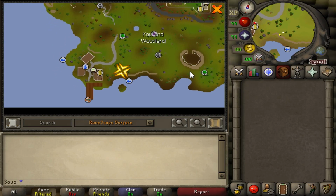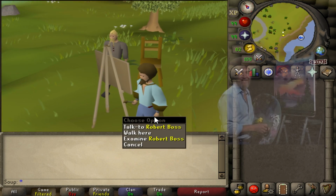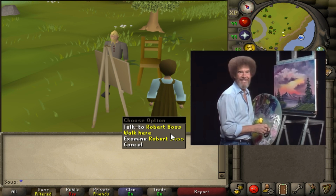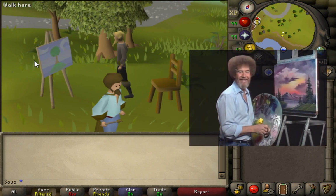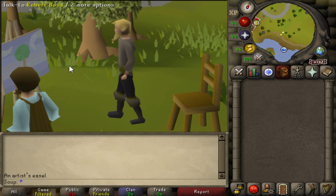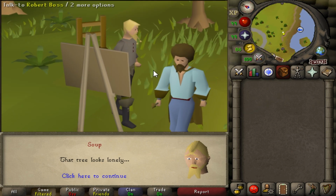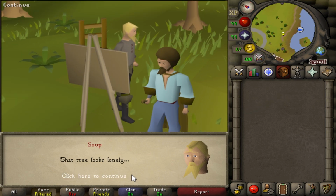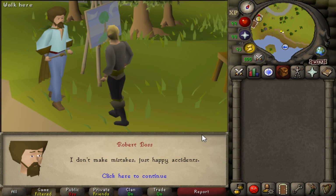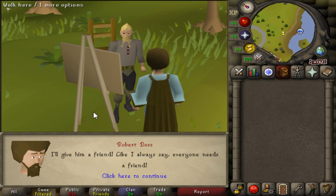Robert Boss is a painter found in Land's End on Zaya. He's a reference to the painter Bob Ross, known for his very popular show, The Joy of Painting. During his show, Bob would give motivational messages to his viewers and encourage them to not only never give up on painting, but never give up on life as well. As such, the dialogue options you have with him are all common things he would say throughout his broadcasts, like "I don't make mistakes, just happy accidents," and "I'll give him a friend. Like I always say, everyone needs a friend."